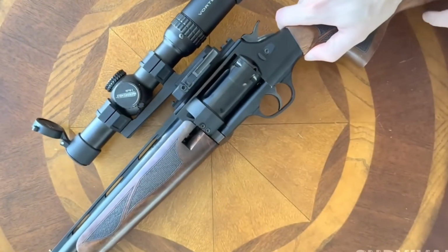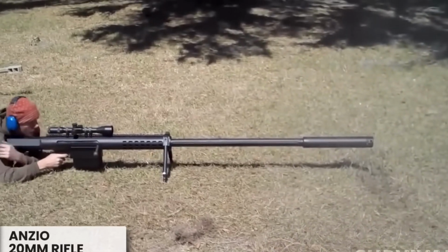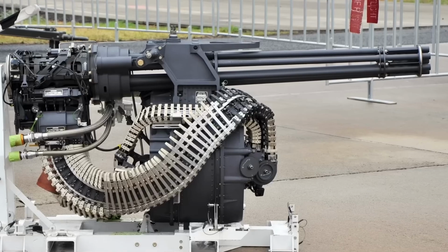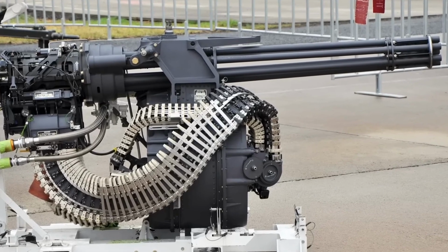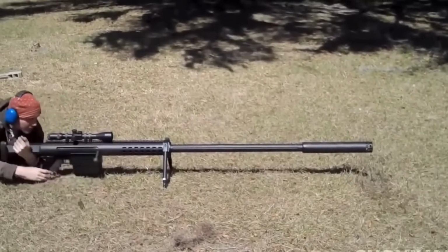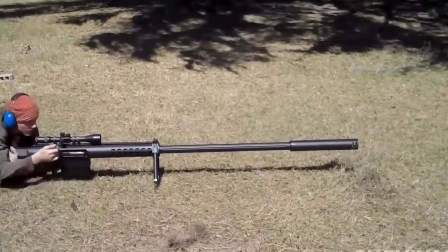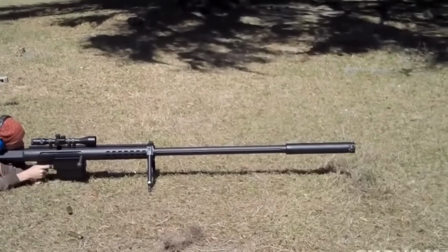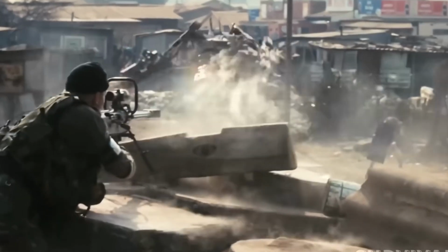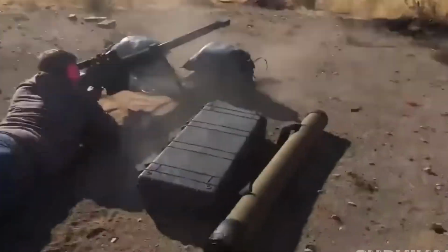This beast, the Anzio 20mm, absolutely dwarfs 50 caliber rifles, and the 20mm Vulcan round it fires is typically seen in the barrels of the M61 minigun mounted on fighter jets. The Anzio 20mm rifle has a range in excess of 30 yards, and the projectile weighs a stunning 1,600 grains, coming at 3,300 ft per second. That's almost a fourth of a pound, which hits at approximately 38 foot-pounds of kinetic energy.